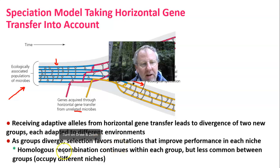And so down near the bottom of the slide, as groups diverge, okay, after we have this split and they're now evolving separately, natural selection is going to favor mutations that improve performance in each niche. Any mutations that happen that don't work favorably in these niches are going to be weeded out. And you'll get homologous recombination continuing in each group. So note that we still have these little arrows that are going back and forth in each group, so there's still horizontal gene transfer, but it becomes less and less common between groups.